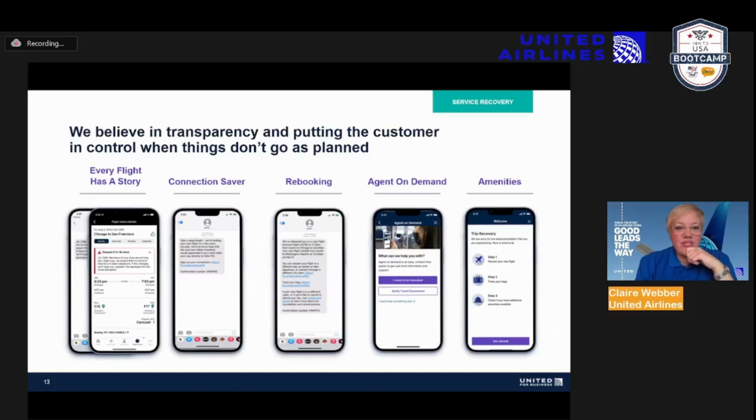Things like connection saver, rebook to a face-to-face agent if there was an issue with the flight. And again, we caveat this with, it doesn't always happen, but there are times when it does. You scan the QR code and it will link you into a face-to-face conversation with a United reservations agent who can help you rebook. And again, that's just peace of mind for your customers, for your travelers.